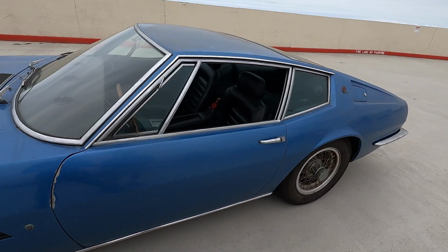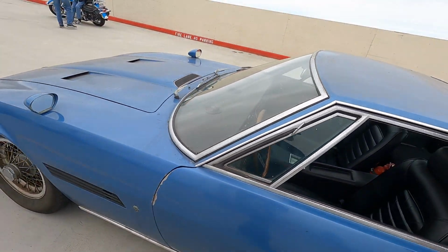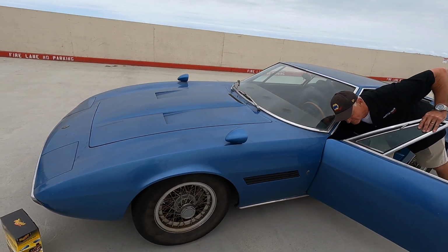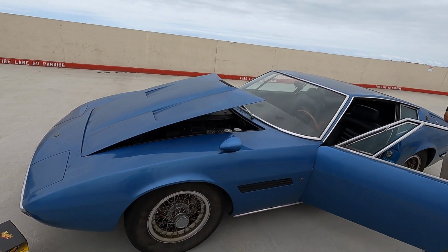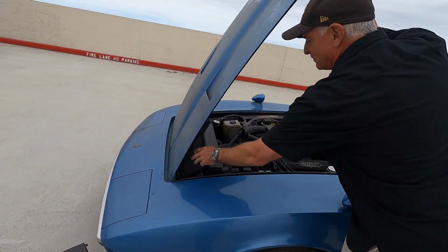So the interior, I love it. I love the wood-rimmed steering wheel, which is absolutely beautiful. Can we look under the hood? Absolutely. And once again, these motors back in these days, you mentioned Webers, not the easiest things in the world to work on, but just such great carburetors.